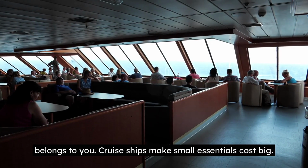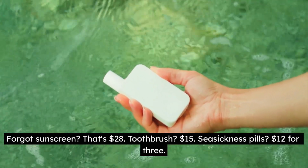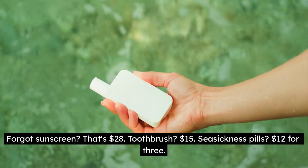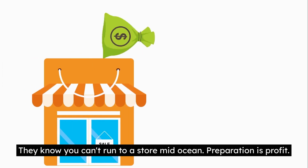Cruise ships make small essentials cost big. Forgot sunscreen? That's $28. Toothbrush? $15. Seasickness pills? $12 for 3. They know you can't run to a store mid-ocean.